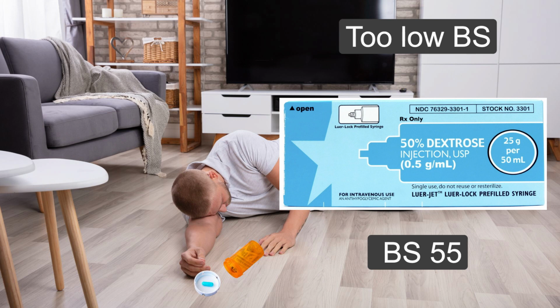The family informed EMS that an empty bottle of glipizide was found next to the patient, and they are not sure how many pills were in that bottle. In the emergency department, initial blood sugar was 70. What's next? This young patient, of course, is going to be admitted to the ICU.